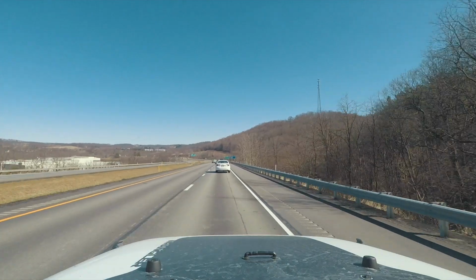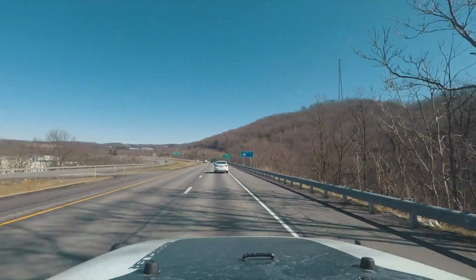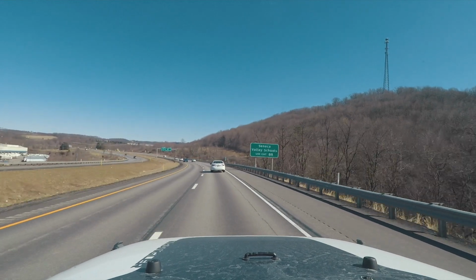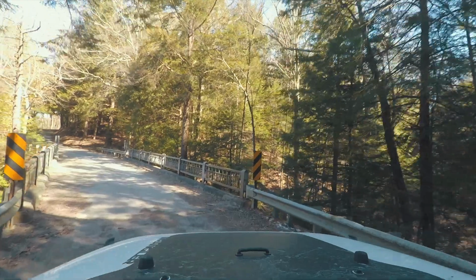I would either drive up here to McConnells Mills, down to the Monongahela Forest, or Allegheny Forest up north of here. I even took a trip down in the Smoky Mountains for 2 days. It was a lot of driving, but completely worth it. So what I decided to do is start putting these drives together and actually making videos about them. So that's what you're seeing here, and hopefully we can keep doing this together in the near future.